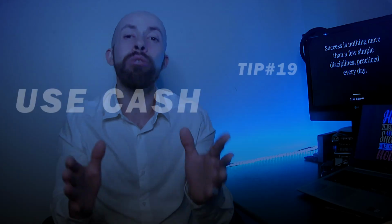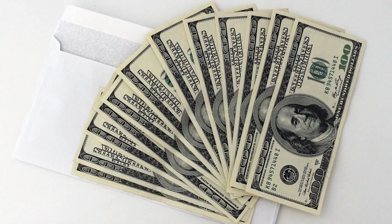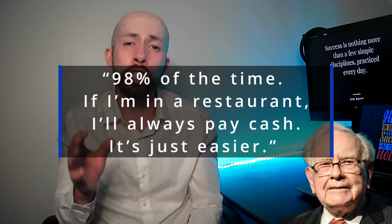Number 19. Use cash. Warren Buffett's Great Depression money saving idea is to use cash instead of credit. He says, 98% of the time, if I'm in a restaurant, I'll always pay cash. It's just easier. Relying less on your credit card might help you avoid spending money you don't have, even though the strategy may seem a little dated.